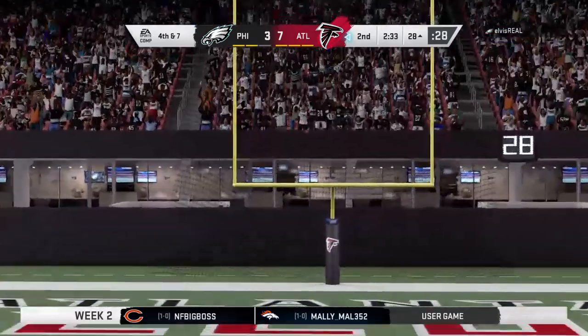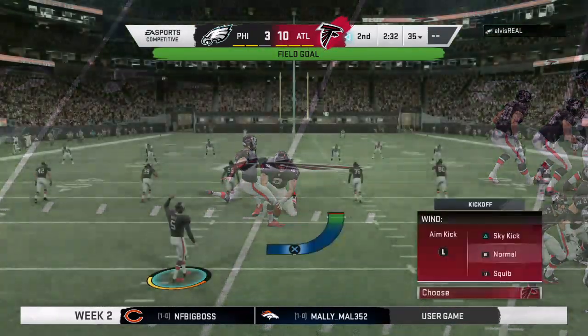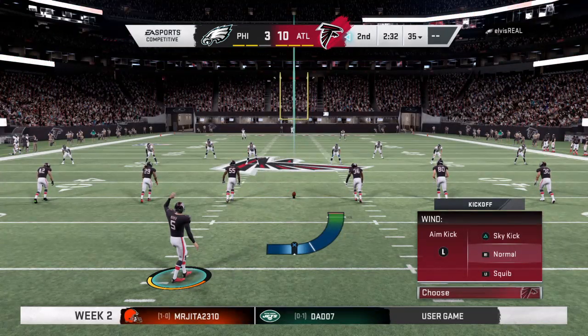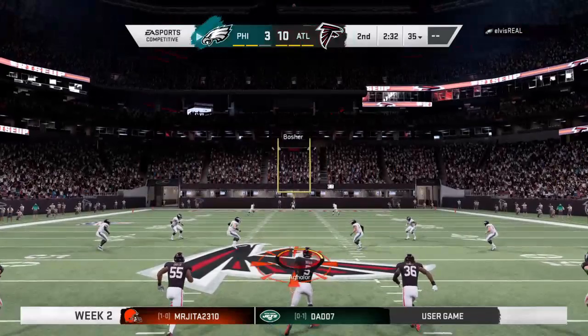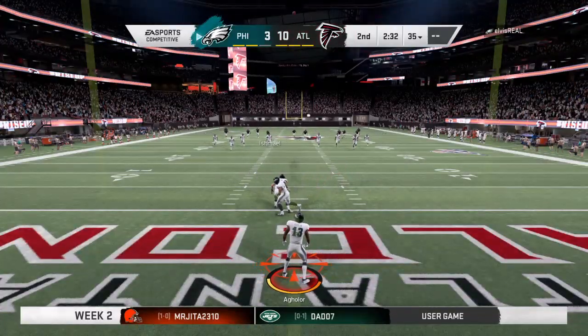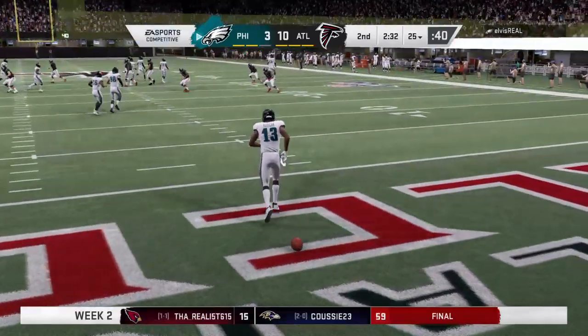And this will split the uprights. It's right down the middle. And they push the lead up to a touchdown now at 10-3. So chalk that down as an 8-play drive capped with a field goal. Yeah, as a friend of mine used to say, they were moving and grooving for a while, but they couldn't keep the momentum going enough to get a touchdown out of it.